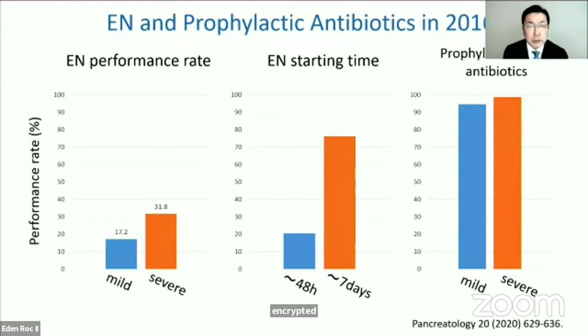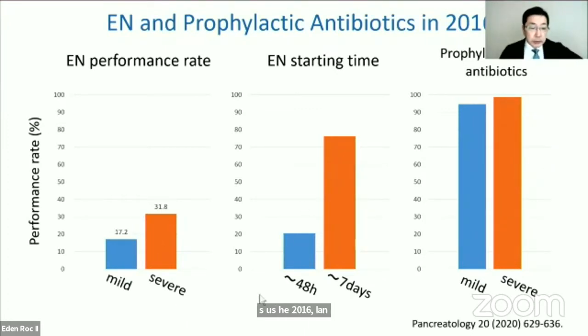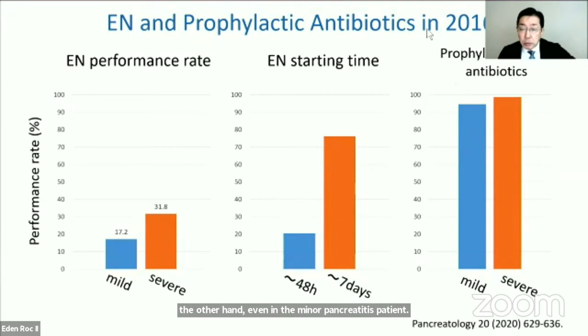This slide shows the EN and the prophylactic antibiotics use in 2016. The EN performance rate is still very low, and the EN starting time is not so early. So early enteral nutrition should be more disseminated. On the other hand, even in mild pancreatitis patients, the prophylactic use of antibiotics is very widespread. So that is a problem.